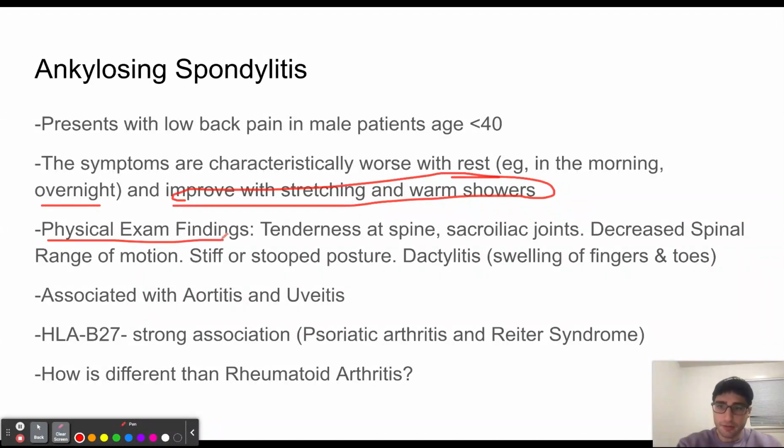Physical exam findings of ankylosing spondylitis are going to include tenderness at spine and sacroiliac joints, decreased spinal range of motion, stiff or stoop posture, or dactylitis, which is the swelling of fingers and toes.